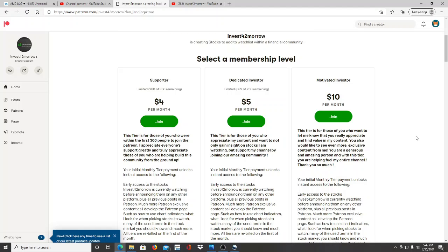I've been talking about several different ticker symbols hitting their bottoms, and they're looking like a great opportunity.